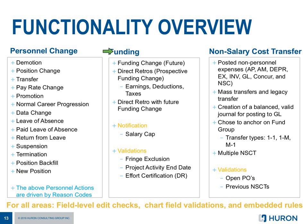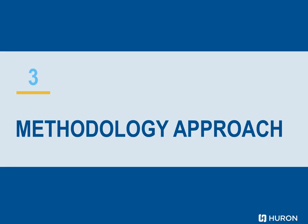In funding, we did future fundings, prospective, and retro fundings. We did a combination of future and past funding. And for non-salary cost transfers, non-personnel actions, we were able to do mass transfers and single transfers. What I think was really critical for us is all of the validations that we were able to put in place within each of the areas for fringes, exclusions, and some things that are unique to grants and contracts. And across all of this, we did field level edit checks, chart field validation, and embedded a series of rules, which really helped to ensure the quality of the transaction that was going to be loaded into PeopleSoft.